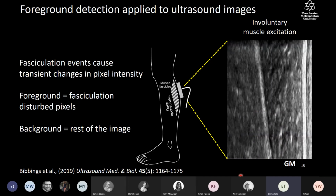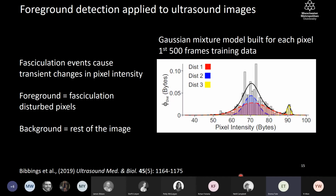So for foreground detection, we need to be able to classify our pixels as either being part of that foreground event or as being part of the background. And we do that using Gaussian mixture models. So for each image sequence, we'll use the first 500 frames as training data to define a mixture of Gaussians that explain the pixel intensities that are seen.